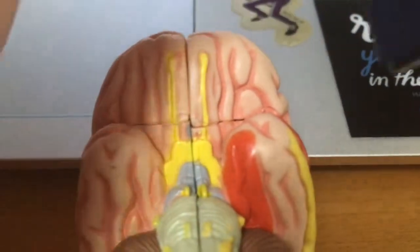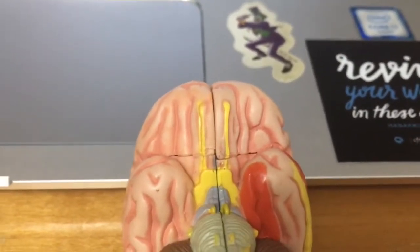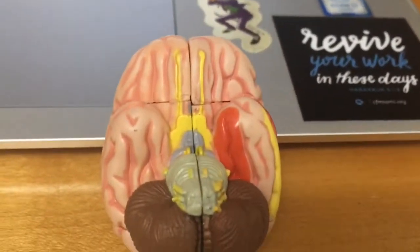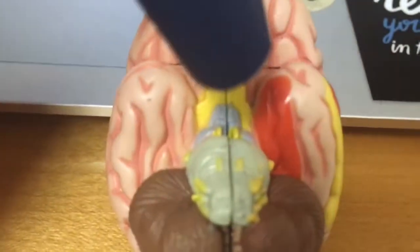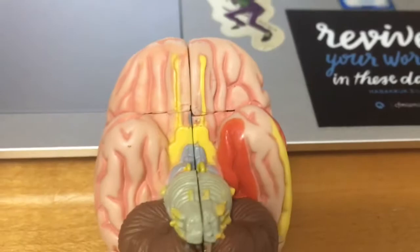And outside here we should see, but we don't see, cranial nerve 4, which is the trochlear. And cranial nerve 5 should be, oh wait, is that it? I'm not sure if that's it or not. Yeah, that looks like it's cranial nerve 5, that's the trigeminal. And cranial nerve 6 is right here. This one right there. That's cranial nerve 6.